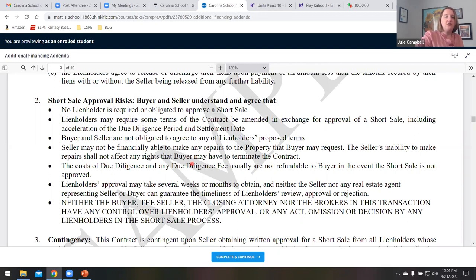If there's a due diligence or due diligence fee, it's usually not refundable to the buyer. I would suggest going heavy on earnest money, trying to get your buyer as little due diligence as possible, because there is no guarantee I can get it back for them if we don't get the lien holder's approval.